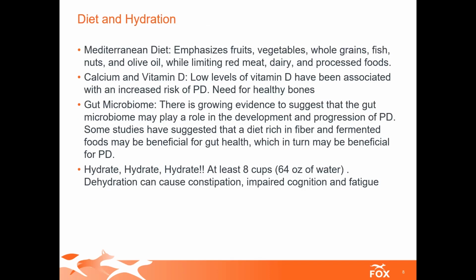Diet and hydration, not dehydration. The Mediterranean diet, everybody's heard a lot about it. Do you know what it is? Yeah, I'm Italian, I know what it is. It's what we eat. We emphasize fruits and vegetables, whole grains, fish, nuts, and olive oil, while limiting red meat, dairy, and processed foods. Personally, I've been plant-based only for 2 years now. I feel amazing. It's not for everybody.